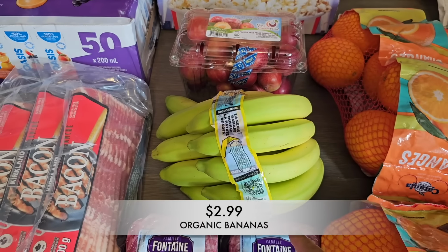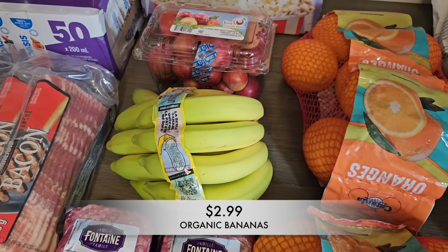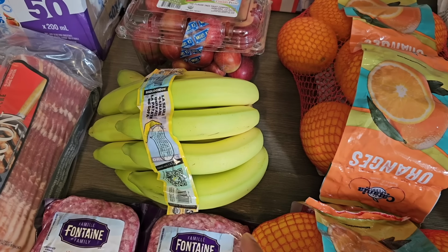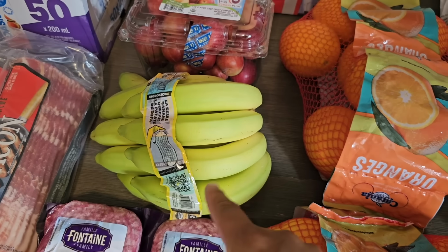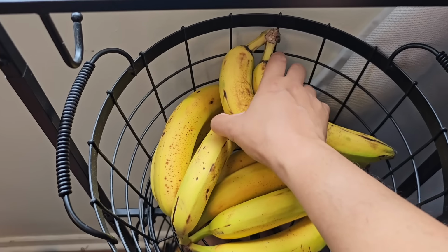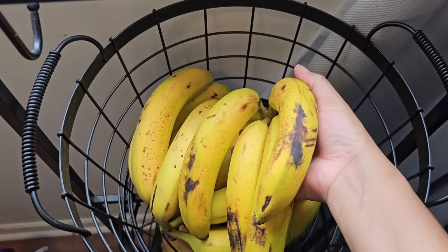I also picked up 1 bunch of organic bananas. We still have bananas from last week, and I needed those bananas to ripen so that I can use them for banana muffins. So these are the bananas that we picked up this week, and these are the bananas that we have from last week. So this bunch is looking pretty rough.